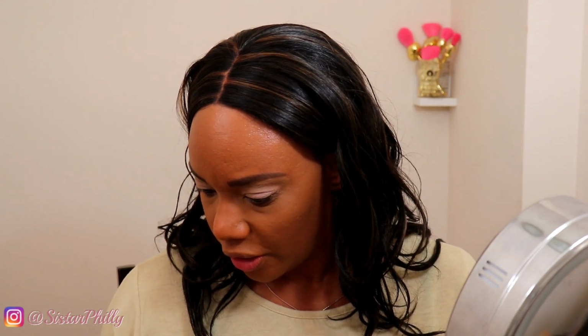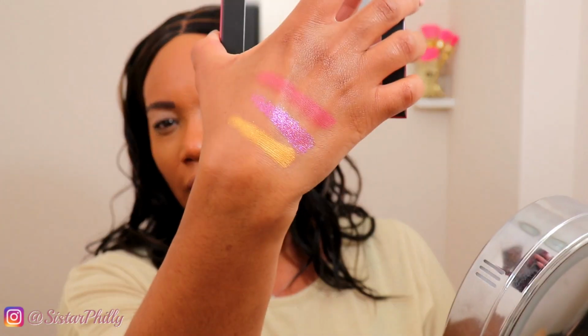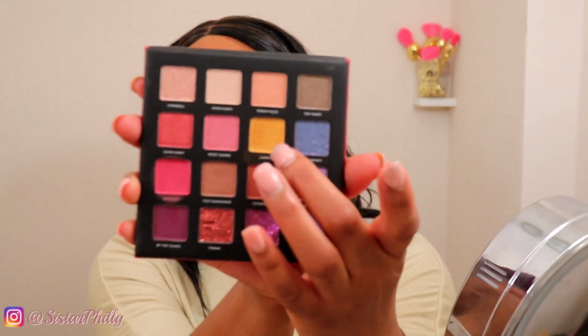And then let's try a shimmer shade. Let's go with the shade Carrot, that yellow shade there. Ooh, that swatched really nicely too. That's really nice. I usually don't go for yellow shadow at all, but I'm feeling like I want to go for something yellow. I really like that swatch. Really nice.